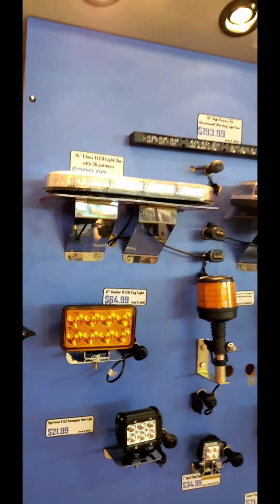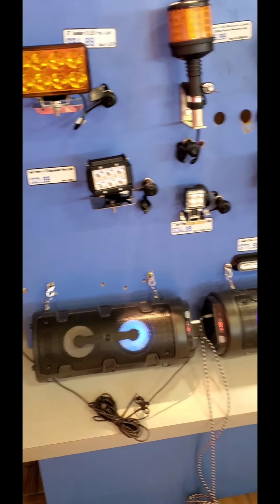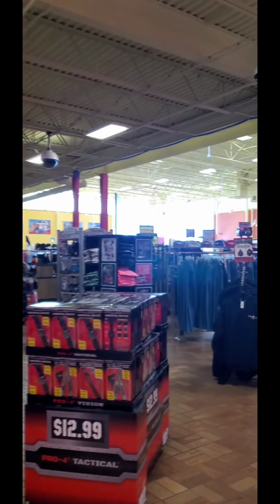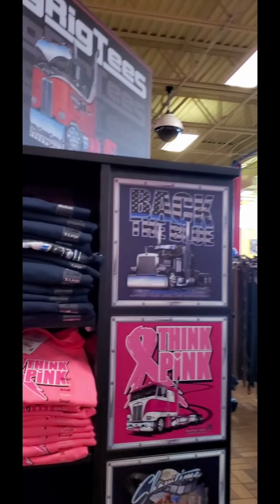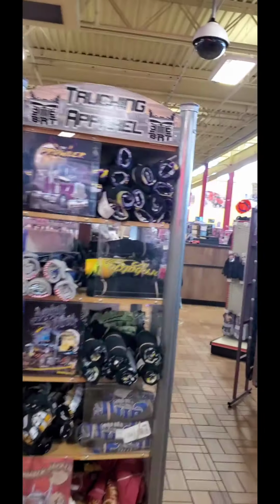Oh yeah, stereo system, yep. Trucks is class 1 warning lights at the top of their class, from mid to low profile LED beacons, light bars, and directions. What trucker doesn't need a stereo system? I know I would if I was driving 400 miles without stopping. I don't think I could do it.